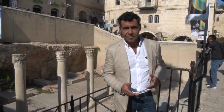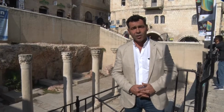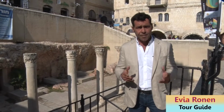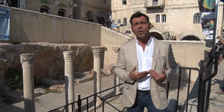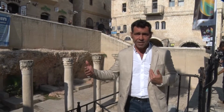We are at the heart of the Jewish quarter, and here behind me is the Roman Cardo, dating back to the Roman Byzantine period, built by Justinian, one of the emperors that ruled Jerusalem on behalf of the Roman Empire. Cardo from the Latin word heart, because this was Jerusalem's main street.